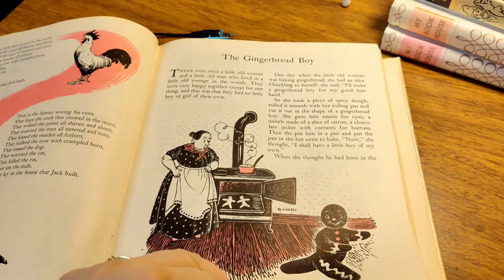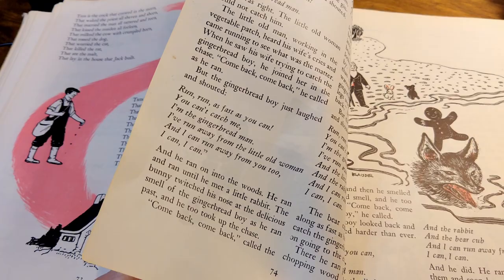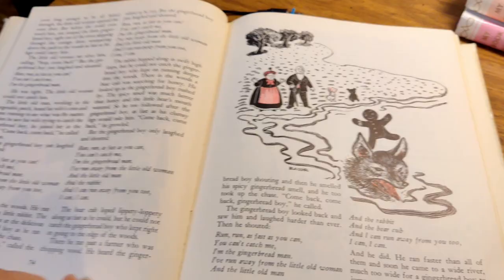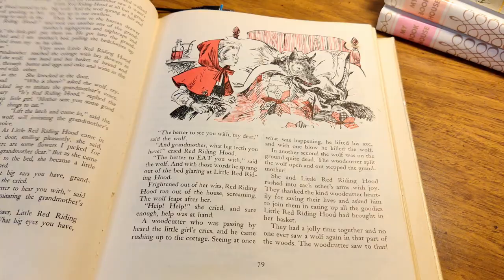Let's see, what did it say? Run, run as fast as you can. You can't catch me. I'm the Gingerbread Man. I've run away from the little old woman, and I can run away from you, too. I can, I can. That was real sassy like that, you know. Kids love that.